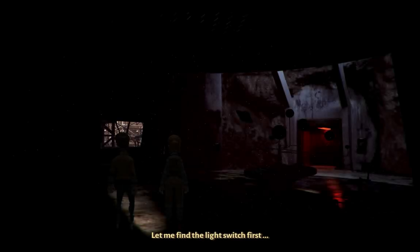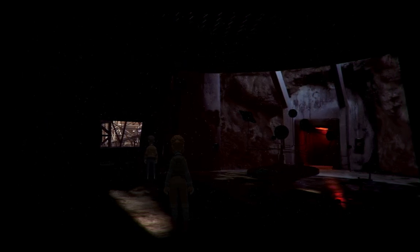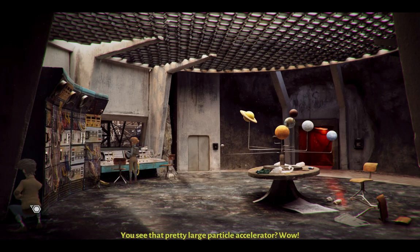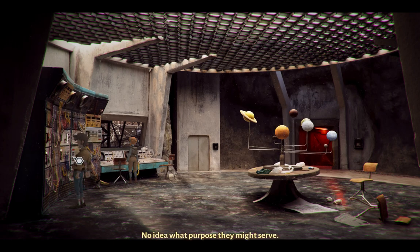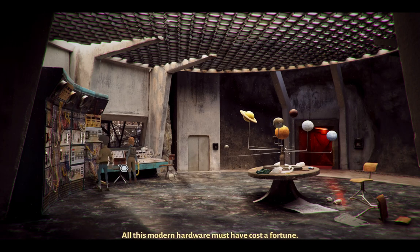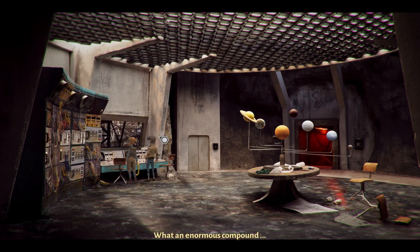Let me find the light switch first. Let's take a look around. This is exciting. Did you see that pretty large particle accelerator? Wow. No idea what purpose they might serve. We didn't even have anything remotely this size at my university. All this modern hardware must have cost a fortune. All sorts of strange gadgetry. What an enormous compound.